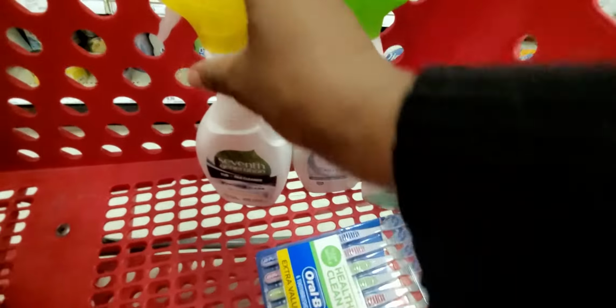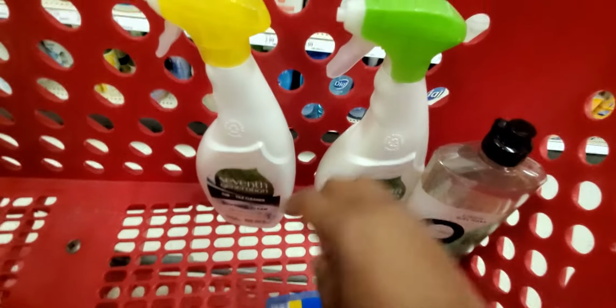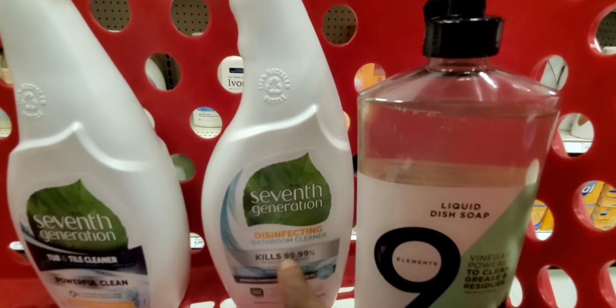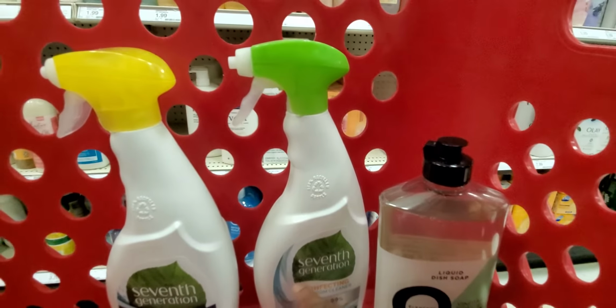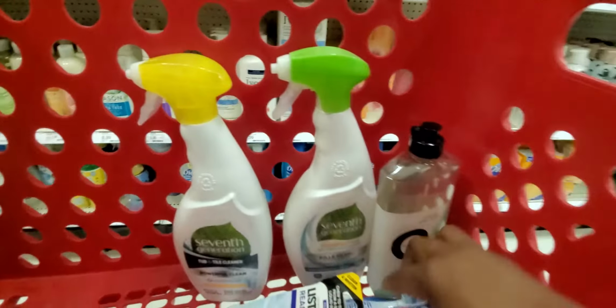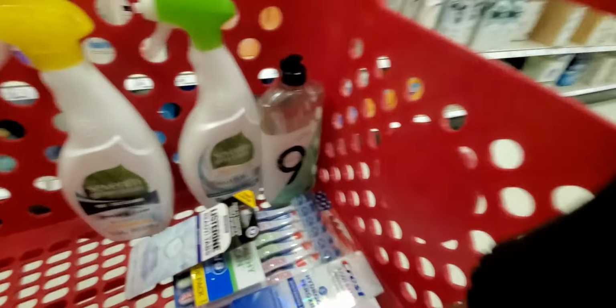Now remember, we already know this is half off. This is the towel and tub cleaner, which is $2.99 by 7th Generation, and this is another 7th Generation disinfectant bathroom cleaner, and this one is $3.99, half off of that, paying $1.99. So far this is what we're going to grab. Now we already have $6 coming back from Ibotta, so let's go on some more.